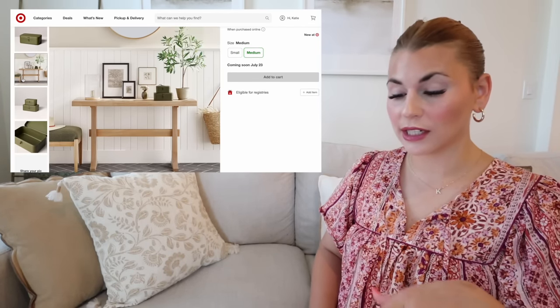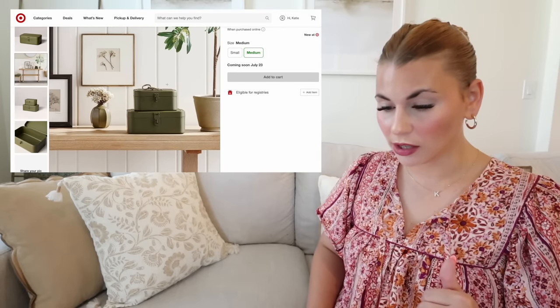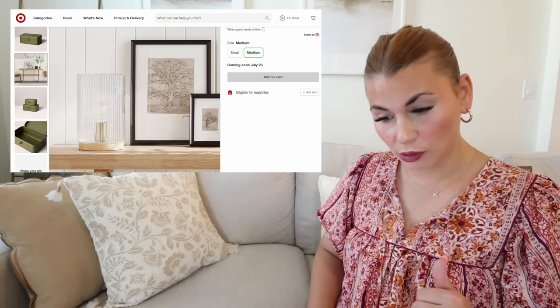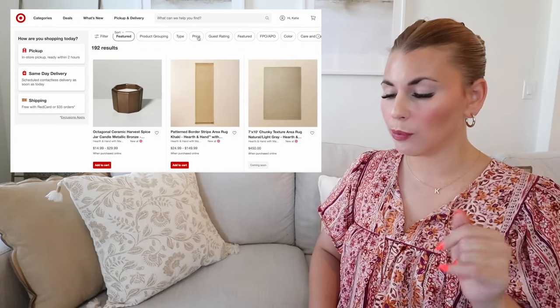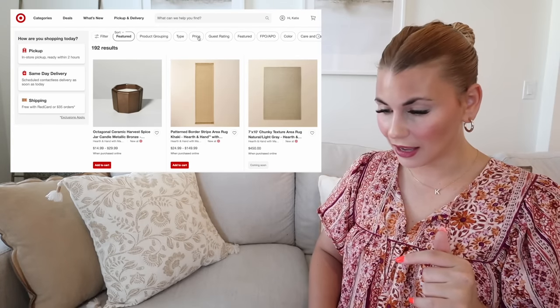Here's what it looks like on a decorated entry table. I think these boxes are gorgeous. Also really like these prints, so we'll be on the hunt for those. There are some new rugs in this collection. Pattern border striped area rug in khaki.